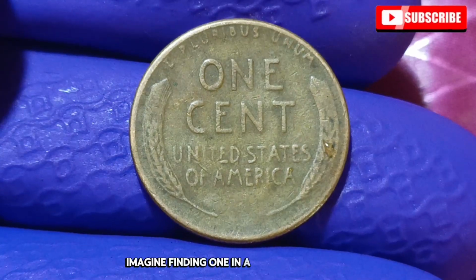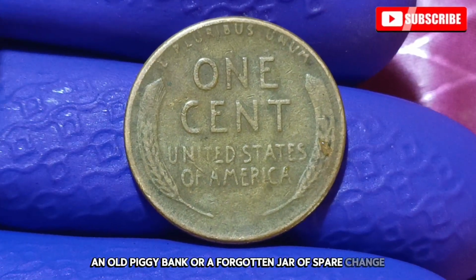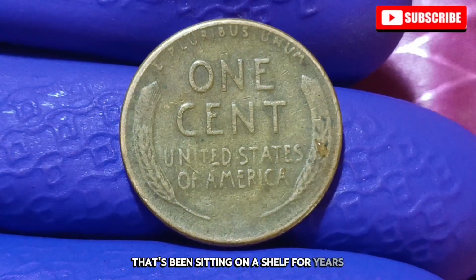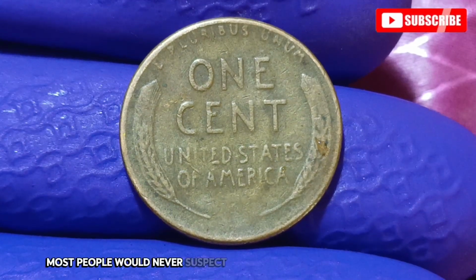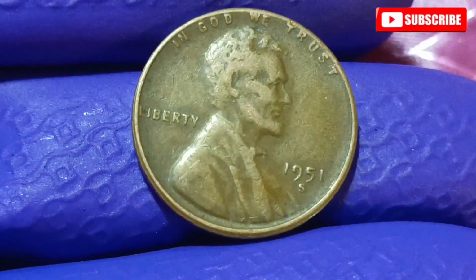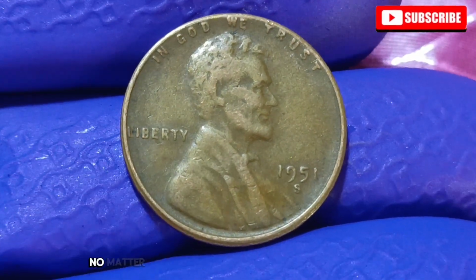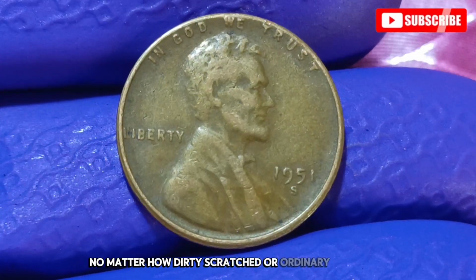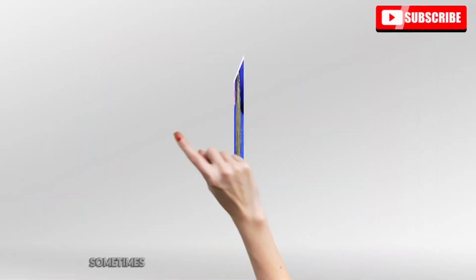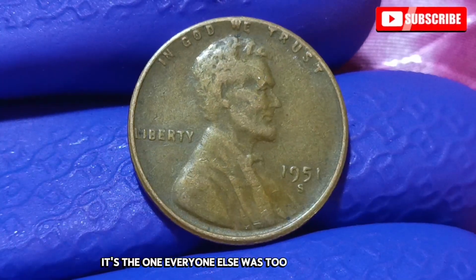Imagine finding one in a family coin album, an old piggy bank, or a forgotten jar of spare change that's been sitting on a shelf for years. Most people would never suspect that a single letter beneath the date could make them stop and take a closer look. That's why experienced collectors inspect every wheat penny they find, no matter how dirty, scratched, or ordinary it appears. Sometimes the biggest treasure isn't the brightest coin, it's the one everyone else was too quick to ignore.